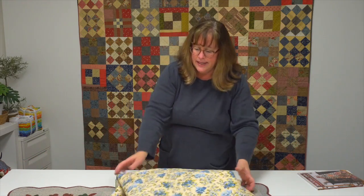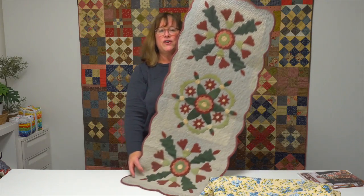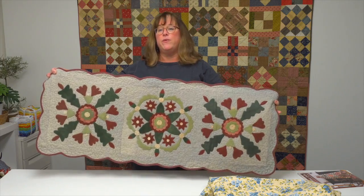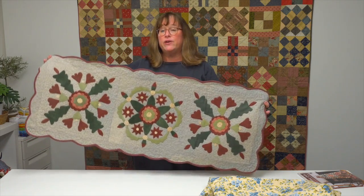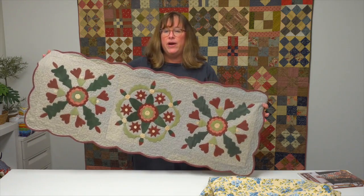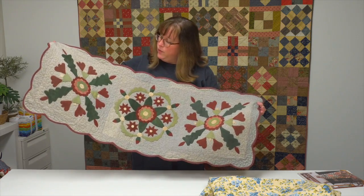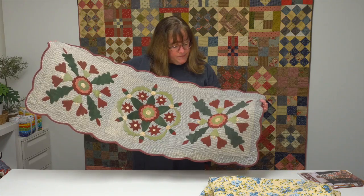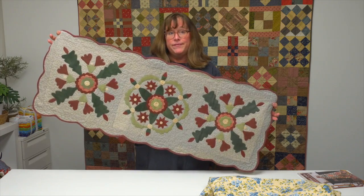And last but not least, this is called the Latchley Runner. And it could be used as a bed runner if you wanted to add blocks to it. If you have a wider bed, you could do that, or it could also be used as a table runner. And it's a combination of a cotton background and wool applique. So it uses both wool and cotton and makes a beautiful, colorful bed runner or table runner.